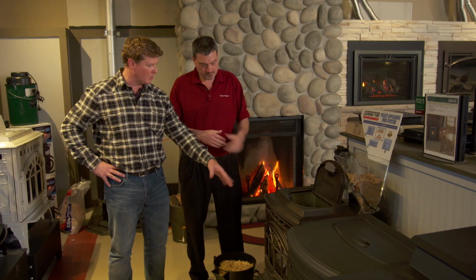The convection blower is taking the heat from the stove and pushing it into the room? Into the room, yes. And the combustion blower is pushing it out the flue? Correct, so it's a power vent system in this case, yes. Okay. So what do you think of these?